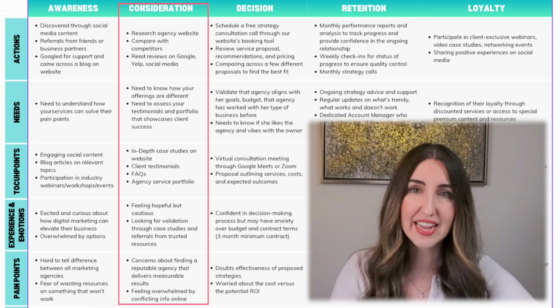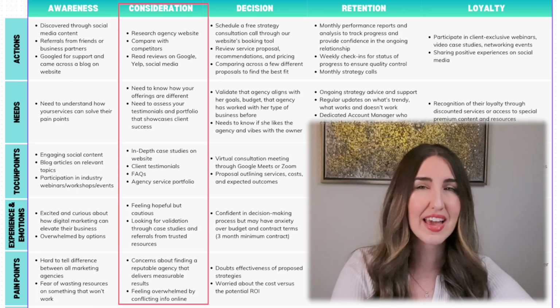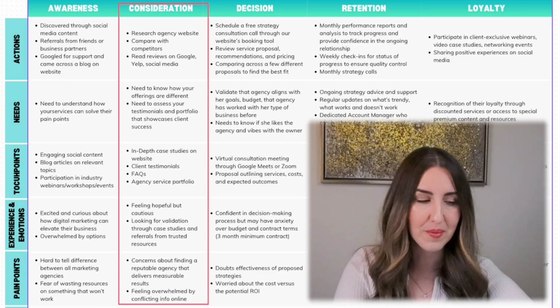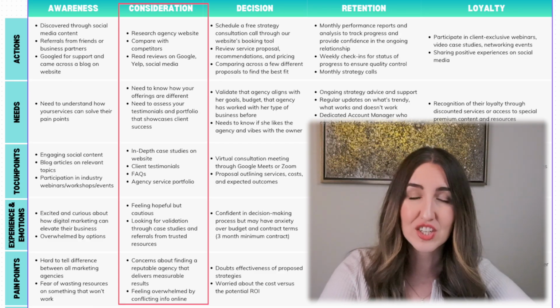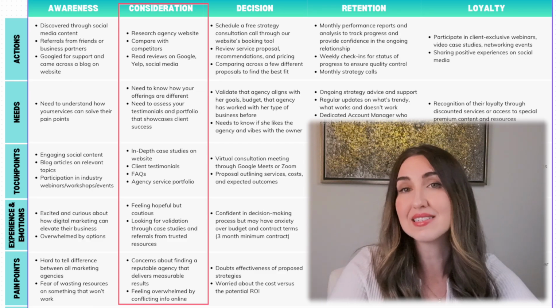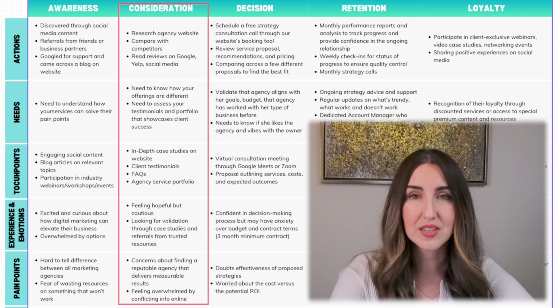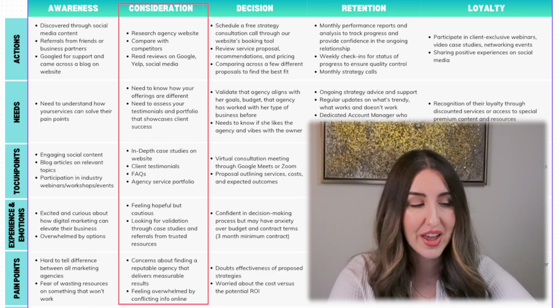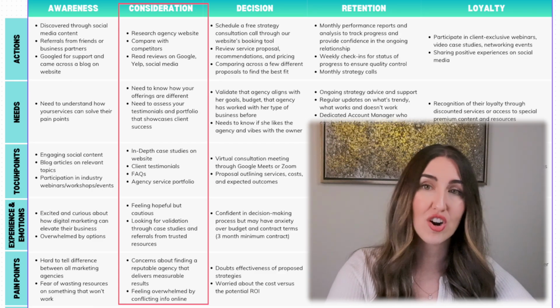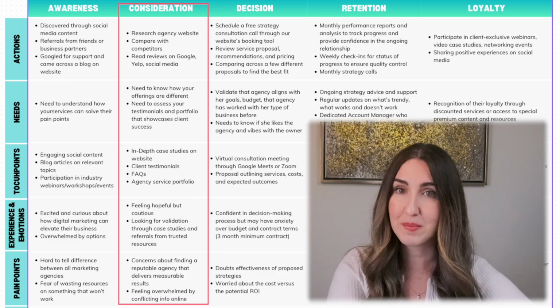At this stage, she's feeling pretty hopeful. She's cautious because she is trying to see, engage, and compare me to other people right now. She's looking for some validation through the case studies, through the testimonials, so that she feels like she's making the right decision moving forward with this person. At this point, she is really concerned about trying to find a reputable agency that's going to deliver on results that she can measure because she is data driven, as we saw in our buyer persona.